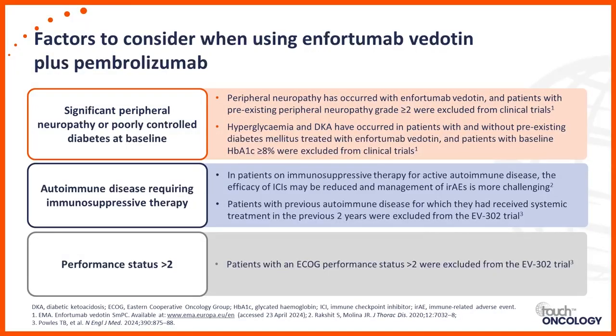The factors to consider EVP in the first line setting, I don't think is based around efficacy. I think pretty much everyone feels that EVP has superseded what we were doing with platinum-based chemotherapy previously, and that includes the recent nivolumab data as well. The discussion around which patients can receive enfortumab vedotin and pembrolizumab, I think, is very important because we have historically been using platinum-based eligibility to decide which patients are able to get first-line systemic therapy for metastatic urothelial cancer.